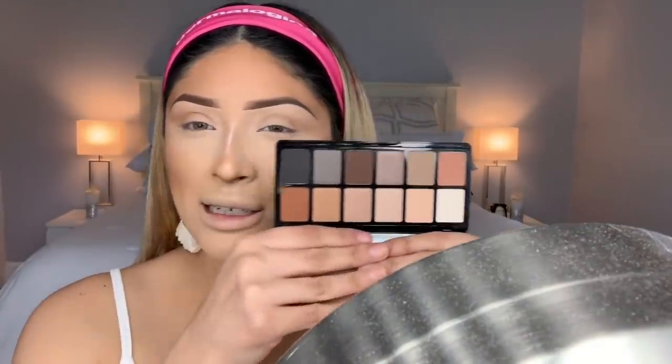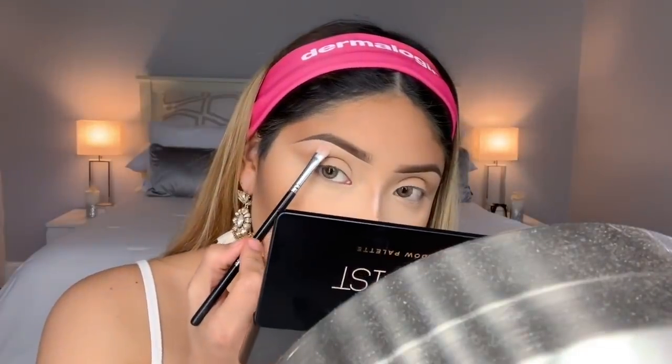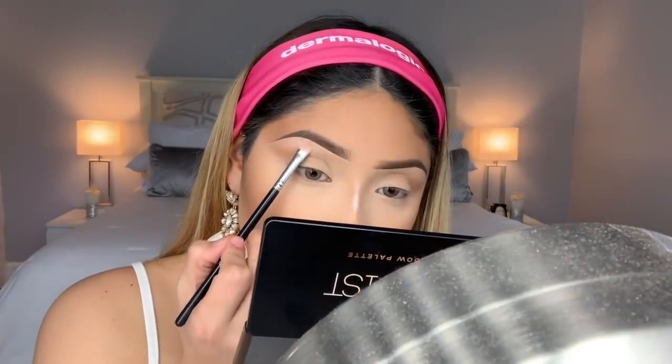All right, so first things first, I'm gonna go in with the Nudist palette, and I'm going to be taking the white, kind of cream shade here, the lightest one in this palette, and adding this to the brow bone. So we're just gonna be packing that onto the brow bone.